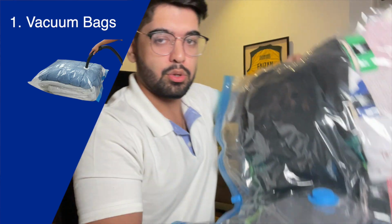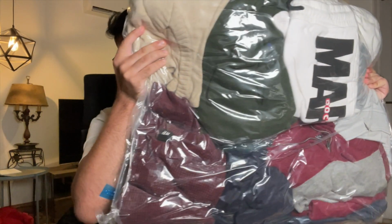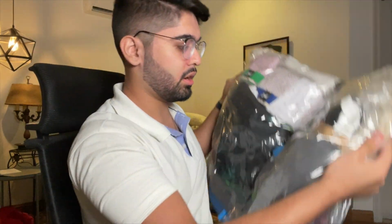So starting with the vacuum bags. I added almost all of my majority of my clothes in this one piece, and this weighs around 6 kg and it fits in the half of the suitcase. If I did it directly keeping all the clothes in one place, it would have taken a lot more space. So using something like this can make your life a lot easier.